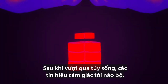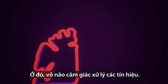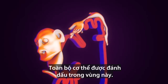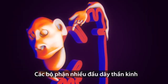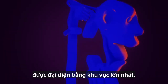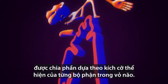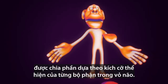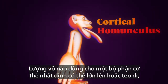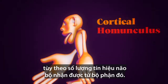Once they pass through the spinal cord, sensory signals reach the brain. There, the somatosensory cortex processes them. The entire body is mapped in this cortex. Sensitive body parts with many nerve endings, like the lips and hands, are represented by the largest areas. The cortical homunculus is a model of the human body with proportions based on the size of each body part's representation in the cortex. The amount of cortex devoted to a specific body part can grow or shrink based on how much sensory input the brain receives from that body part.